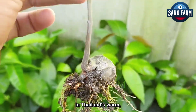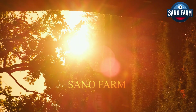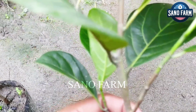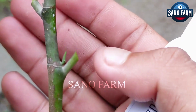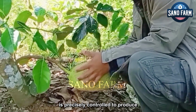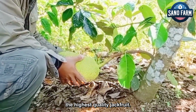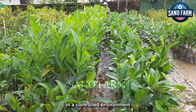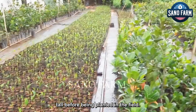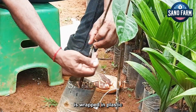These young trees thrive in Thailand's warm, humid climate, which provides the ideal conditions for them to grow. It is this secret that many may not realize is the key to the fruit's growth and distinctive flavor. A craft deeply rooted in the country's agricultural heritage, where every step from seed to fruit is precisely controlled to produce the highest quality jackfruit. The young plants are nurtured in a controlled environment until they reach maturity at about 60 days old and 18 to 20 inches tall before being planted in the field. The base of the plants is wrapped in plastic to retain nutrients for growth.